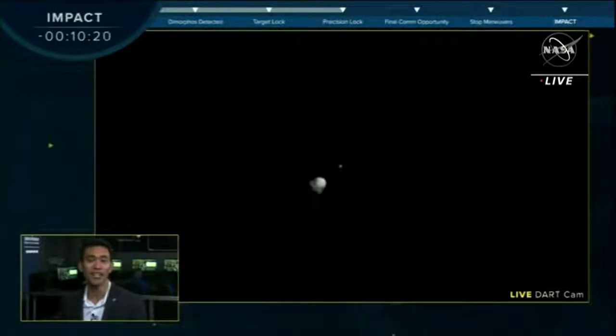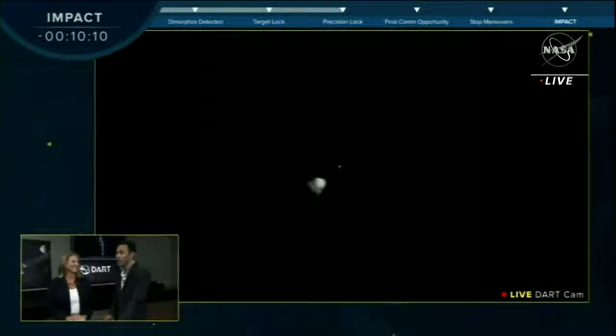We are T-minus 10 minutes to impact, and DART is precision locked onto Dimorphos and zooming down the home stretch. Now, we have a lot to cover in the time we have left, and I'm thrilled to have with me Lori Glaze, Director of NASA's Planetary Science Division, with me for the ride. Lori, such a pleasure to have you.